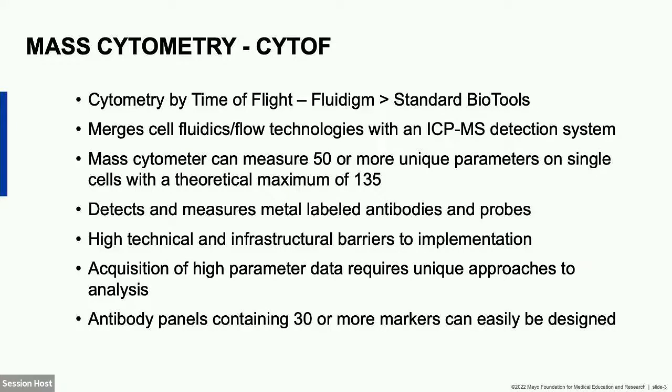The probes that we use are metal labeled antibodies, primarily in the lanthanide series. Our time of flight detector can detect a range between 75 and 209 Daltons. That gives us 135 unique potential channels to interrogate individual cells. Realistically, we're currently looking at potentially 50, and as more metals become available, this number will expand.